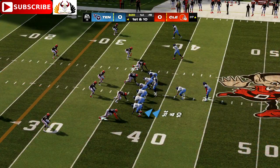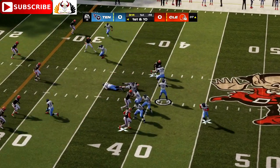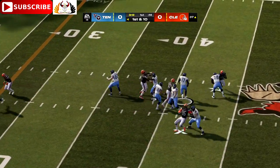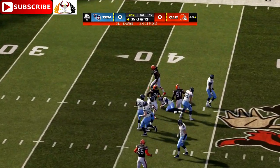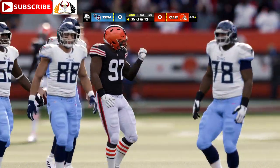So a 1st and 10 upcoming from Browns territory now at the 37-yard line. Now Tannehill. A loss of a full 3 yards, and now it's 2nd down.